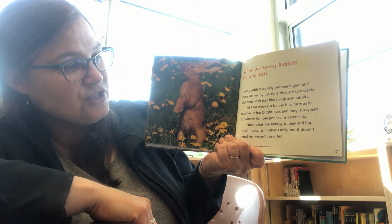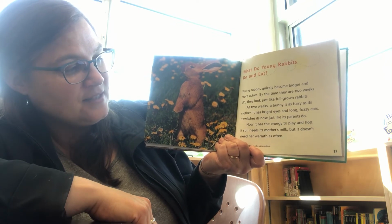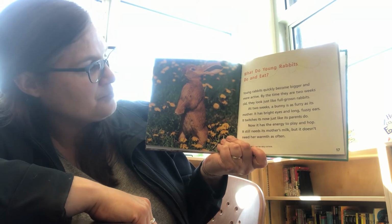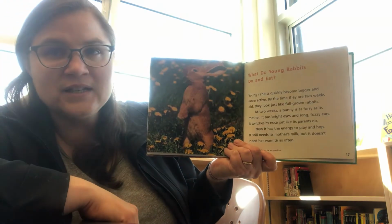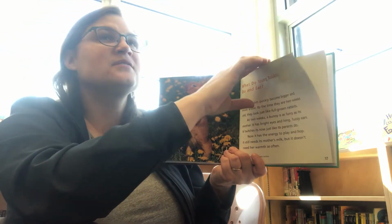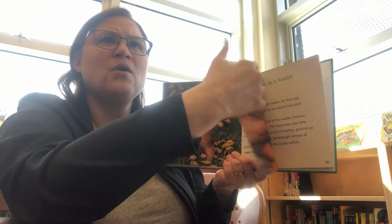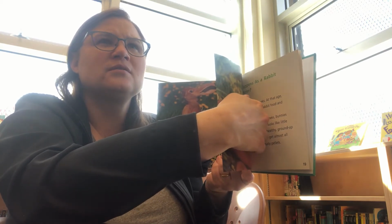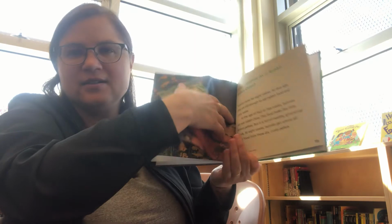Now it has the energy to play and hop. It still needs its mother's milk, but it doesn't need her warmth as often. So the little bunnies that I have at home right now, the 3 of them, I think are about a month old. Oh, I forget. I'll have to check.